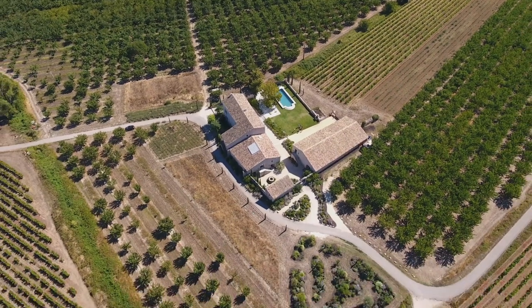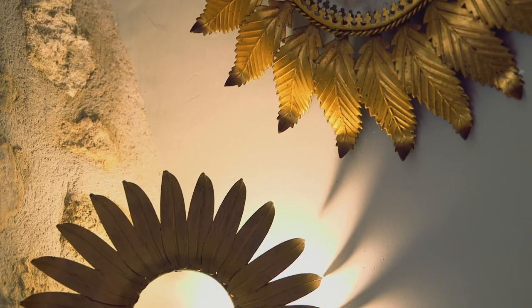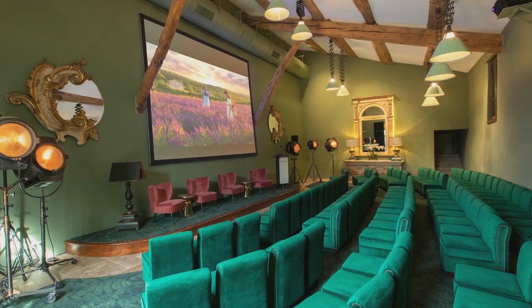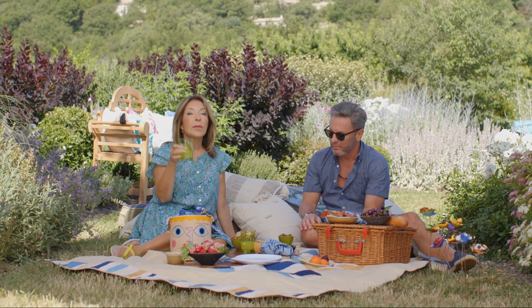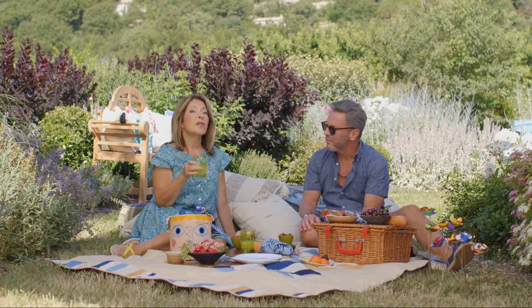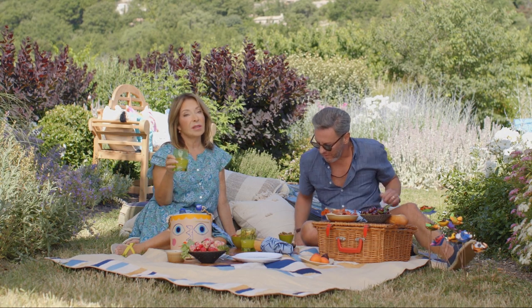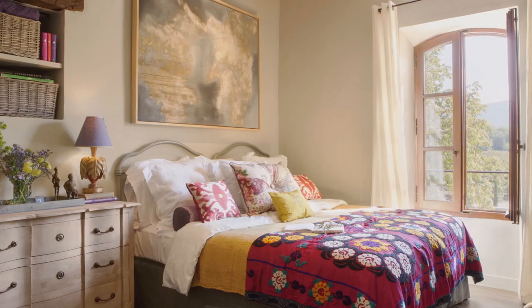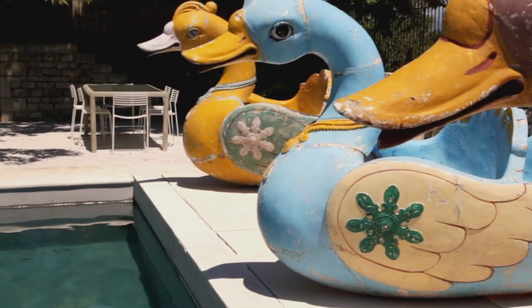Today, Maison Basse is a residence hall for students. In the barn, we've installed a theater so that we can screen films here. We also screen films on the exterior. In the upstairs of the former barn, there's a fantastic computer lab. So there's everything students might need. We have a dining hall, a commercial kitchen, residence hall, a swimming pool, even swans.